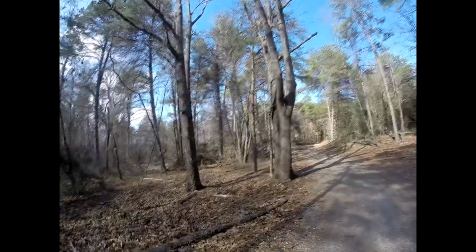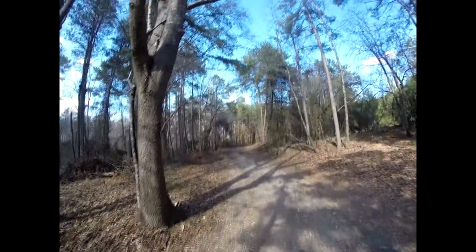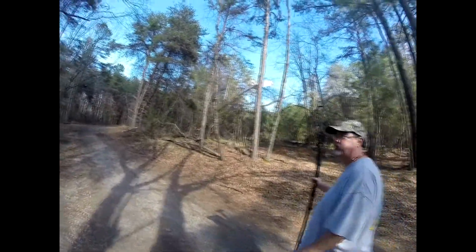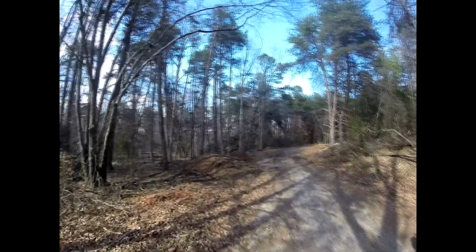Got this blocked off. I wonder why this road is blocked off. Looks like there's a lot of old trees hanging over the road, like maybe it might be deemed as being dangerous to drive up in here with a vehicle.